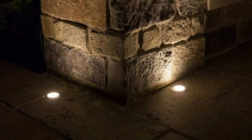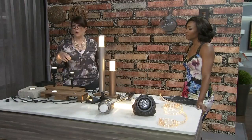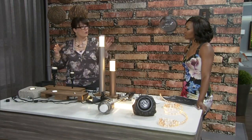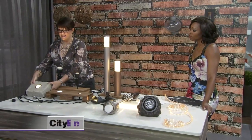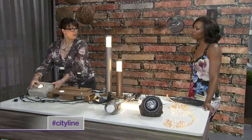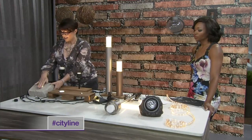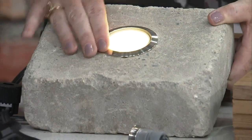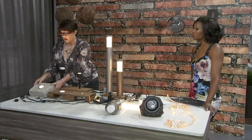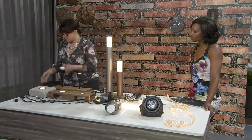So if you're building, it's really easy. You drill a hole and you drop the light into it. But if you already have an existing space, they can remove a single paver, for example, drill a hole and drop a light into it. Nice. Low voltage LED, doesn't get hot. You can walk on it. You can drive on it. You cannot hurt it. It's wonderful. And it's a super simple click system.